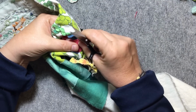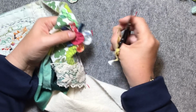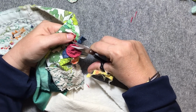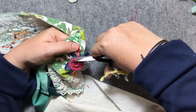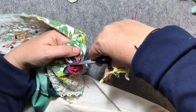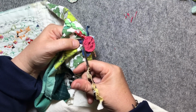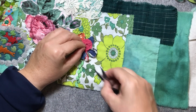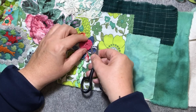And I want it to fray. I want the weathered look, the worn, the old look, like the petals. All right. So let's see if I've snipped the whole thing. Yep, looks like I have.